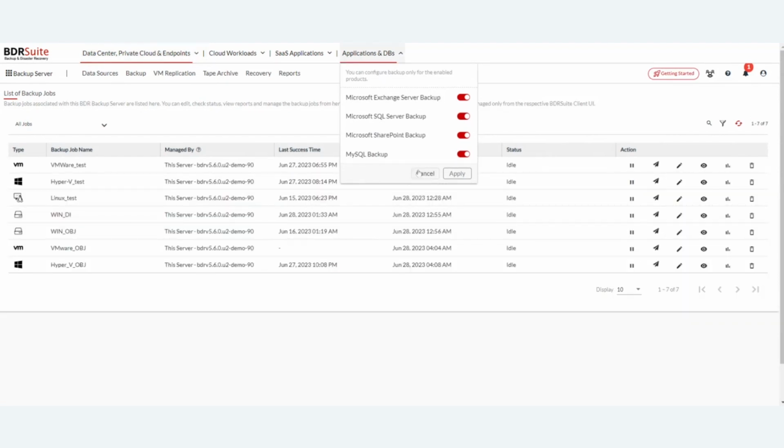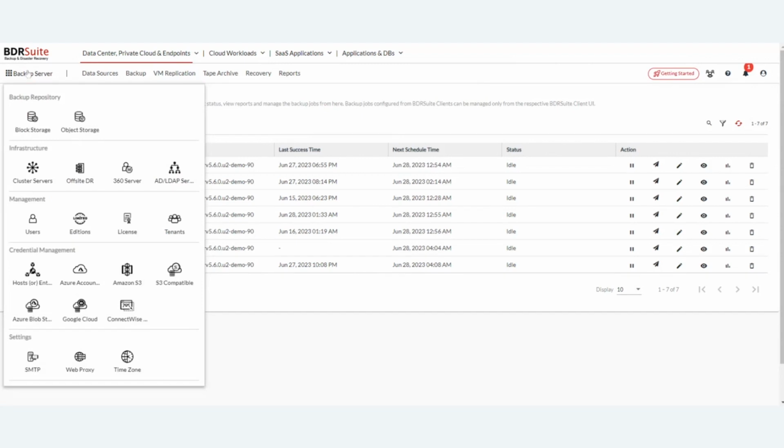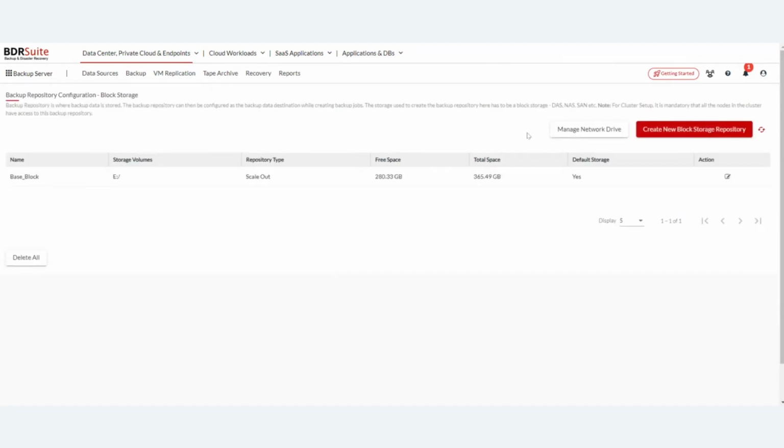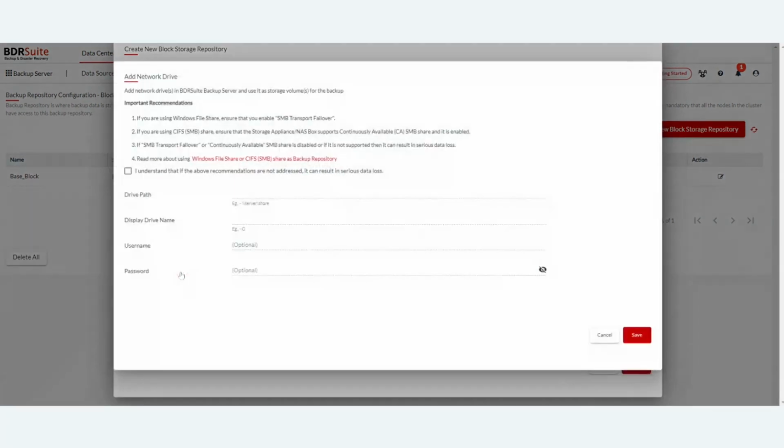So in this section, I'm just pushing over here. So this is what my consolidated console is all about. As I told you, once you sign in, you need to add your backup repository. Just click on this backup server tile. That's more like a menu icon. Here you have the backup repository, where you can add your block storage and object storage. Block storage is more like on-prem storage, I would say, where you can add the storage volumes of your local machine, or if you have any NAS or SAN or any network drive, you can add it as a storage volume.